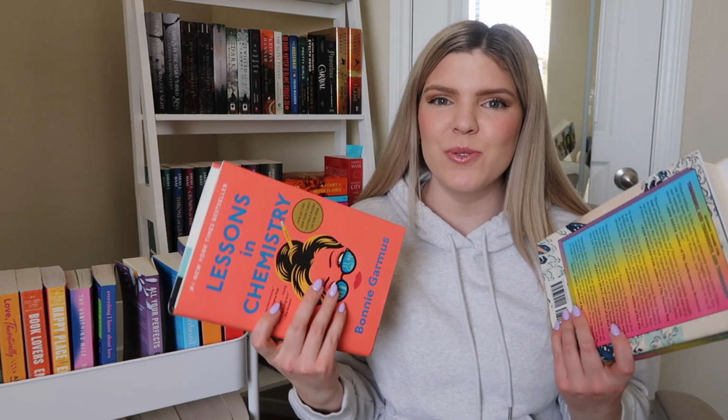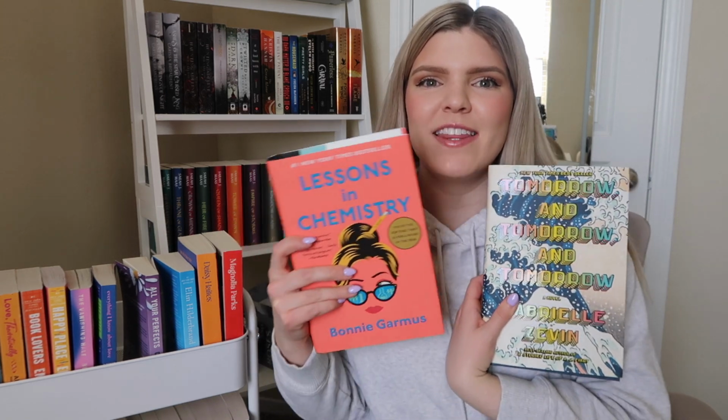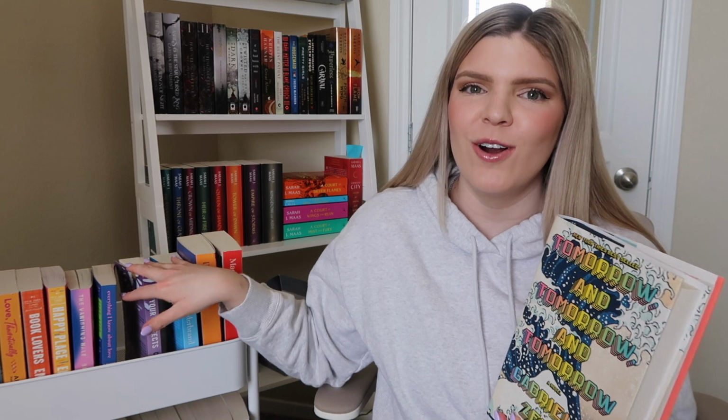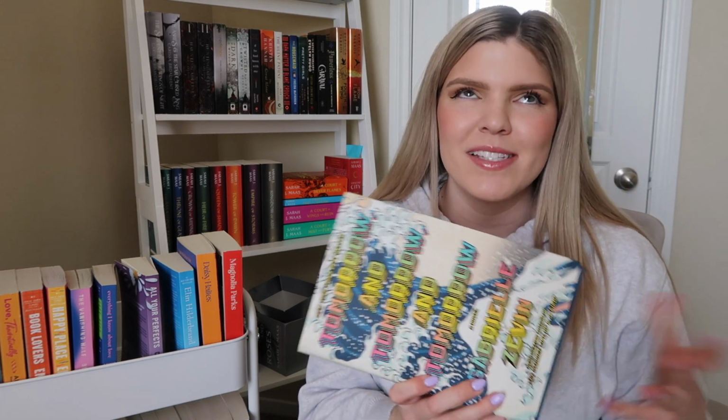And then the last two books we have are Lessons in Chemistry and Tomorrow and Tomorrow and Tomorrow, which I think go so good together. I think they just look really nice on a bookshelf together, which I had them on this bookshelf, but I feel like it's cheating to have books that I haven't read on my bookshelf. I feel like they need to be on my TBR cart, so I kind of just want to finish these so that I can put these on my bookshelf and not feel bad about it, if that makes any sense.